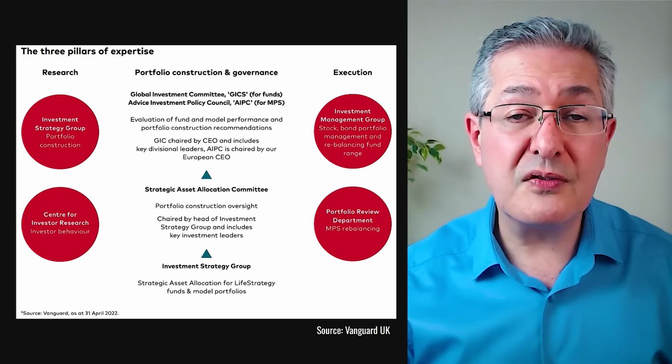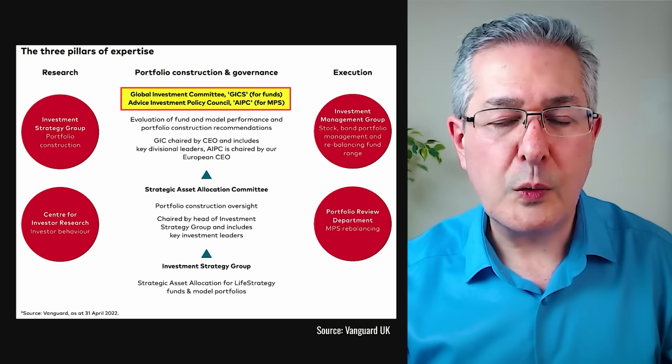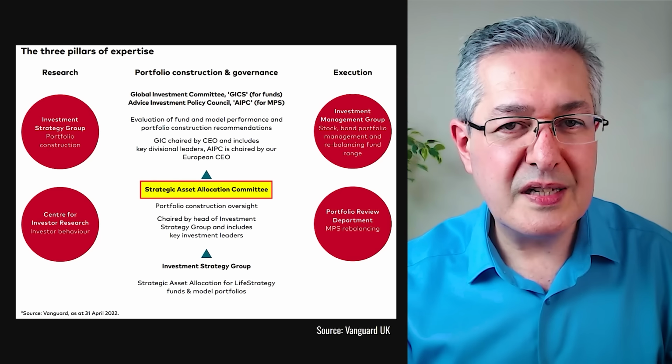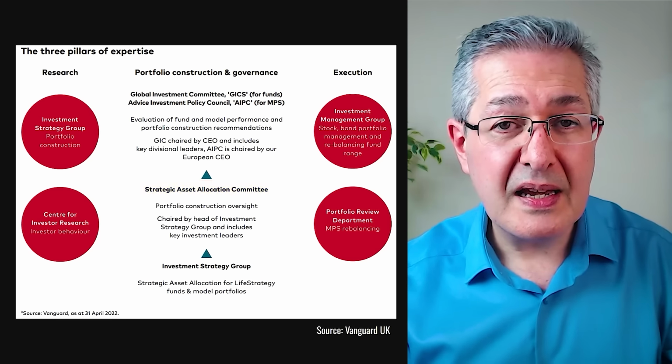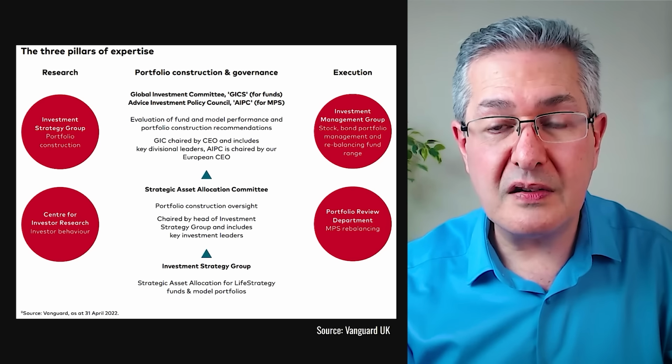Vanguard, on the other hand, has a very committee-based approach to its allocation. In fact, there seem to be 3 levels of committees which decide what goes into LifeStrategy and other funds. So we've got the Global Investment Committee, the Strategic Asset Allocation Committee, and we've also got the Investment Strategy Group, all producing inputs as to what goes into LifeStrategy. But there certainly are some changes. I've seen some myself. Unfortunately, the one change which I would like to see, which is taking away the UK bias, has not happened.